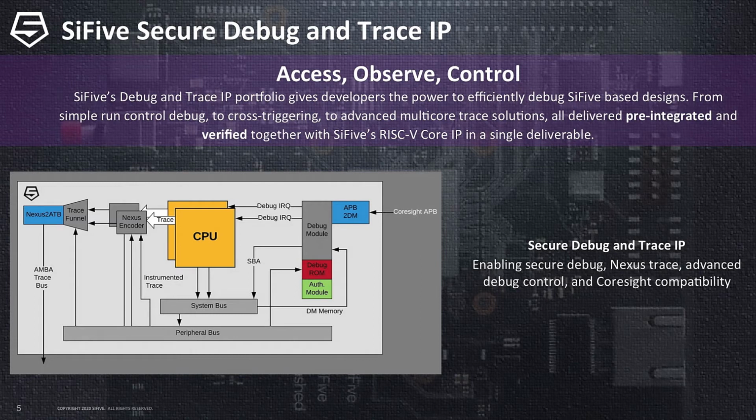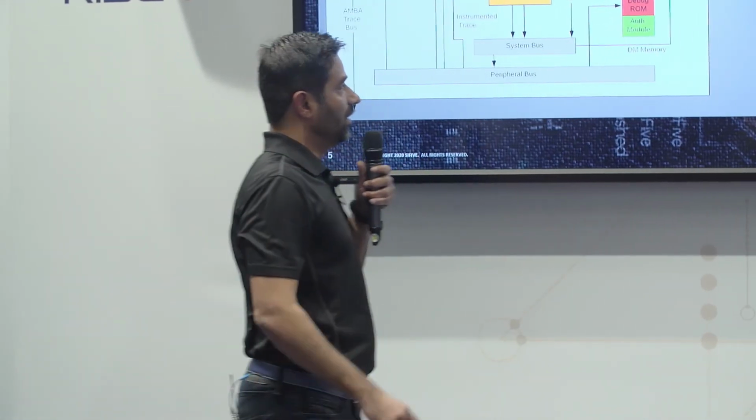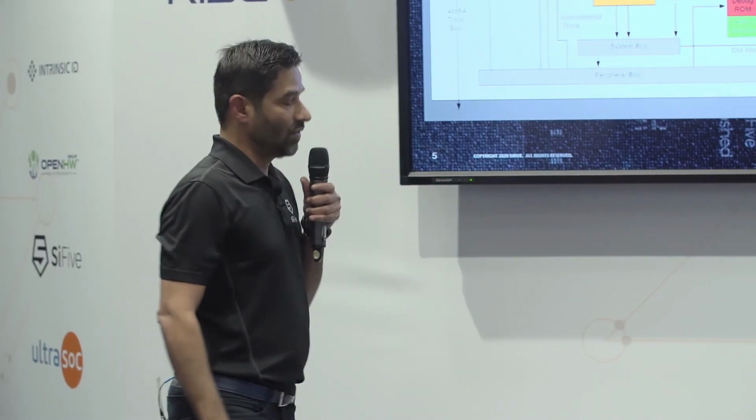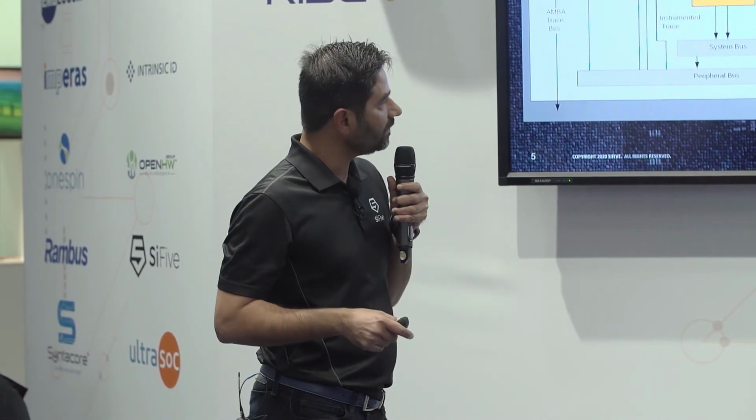We have customers who use an ARM core and a RISC-V core in the same SoC complex, and they want to make sure that the trace IP can plug and play with CoreSight IP, for instance. So we support CoreSight compatibility with our trace IP. Again, as you can see, you can come in via a JTAG or a CoreSight APB. We have a debug module. The debug module also supports secure debug. So we have an authentication module that is part of our debug IP unit. So you can do an authenticated debug experience with the RISC-V core.